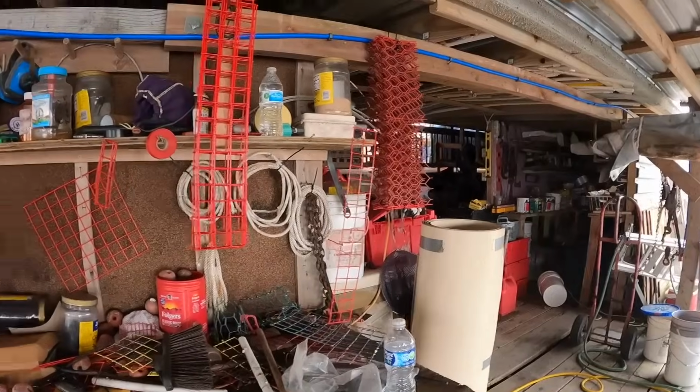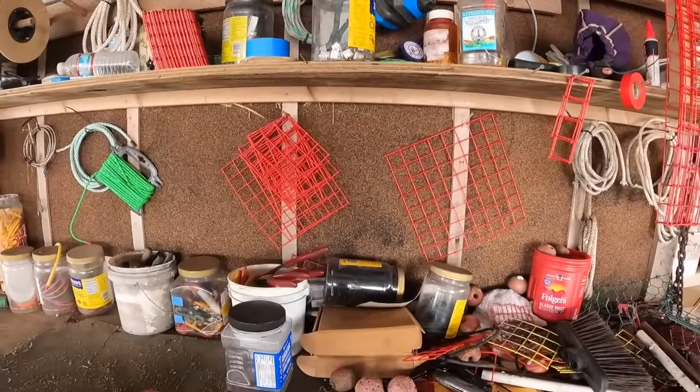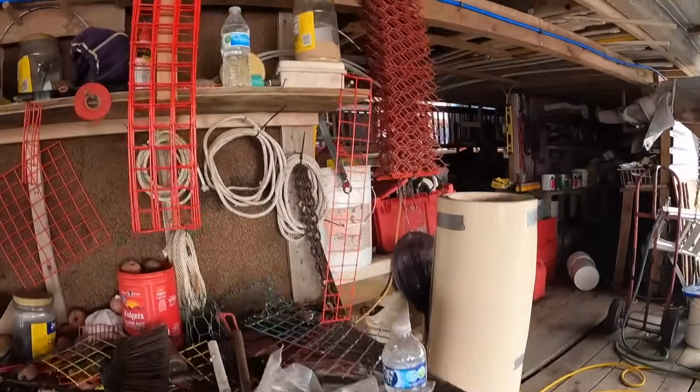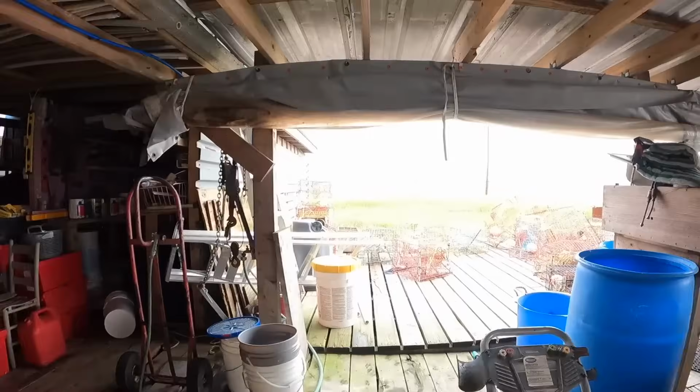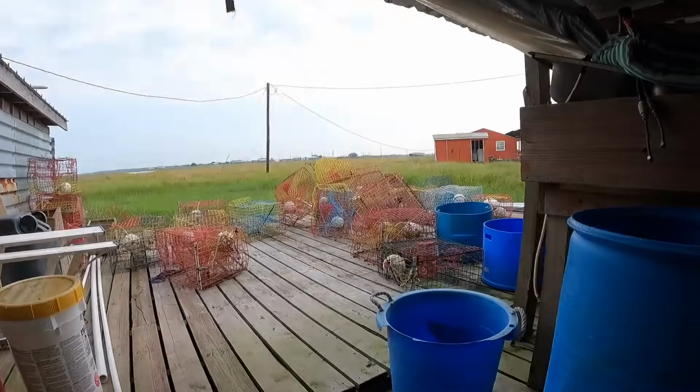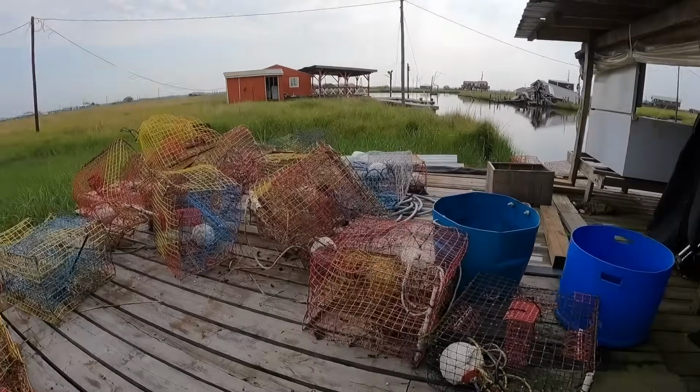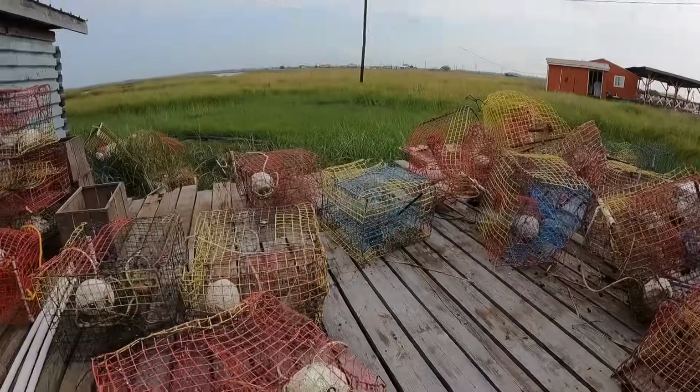All right, here's the crab trap repair shop. Watson's dad does most of his repairs, and he's pretty thorough with it. I see some of these older ones back here that we're repairing. These are waiting to be repaired. These are left from Ida.